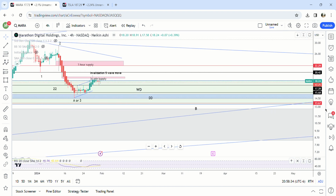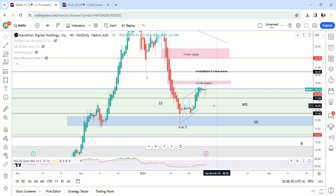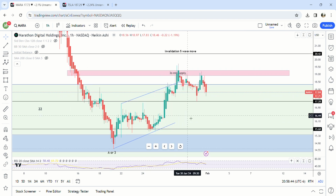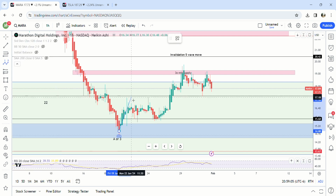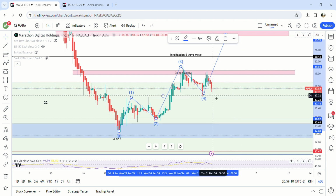Mara. Mara looks good right here. Looks really good. That's a very nice chart, because it looks like 5 waves to me. We have 1, 2, 3, an absolutely beautiful setup here, 4, and this looks like a second wave to me.